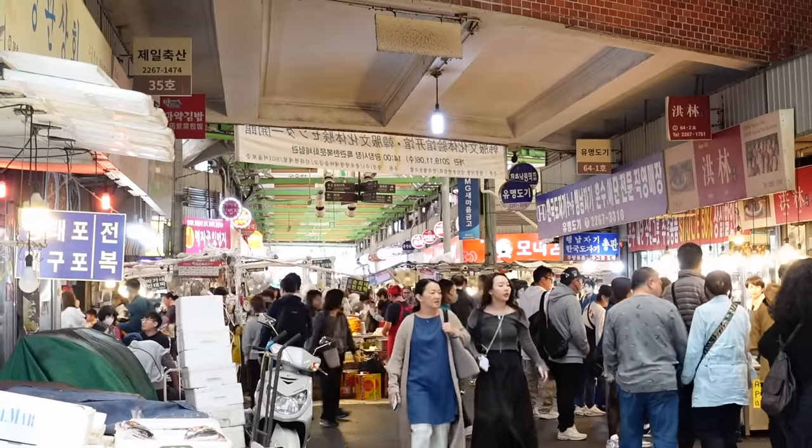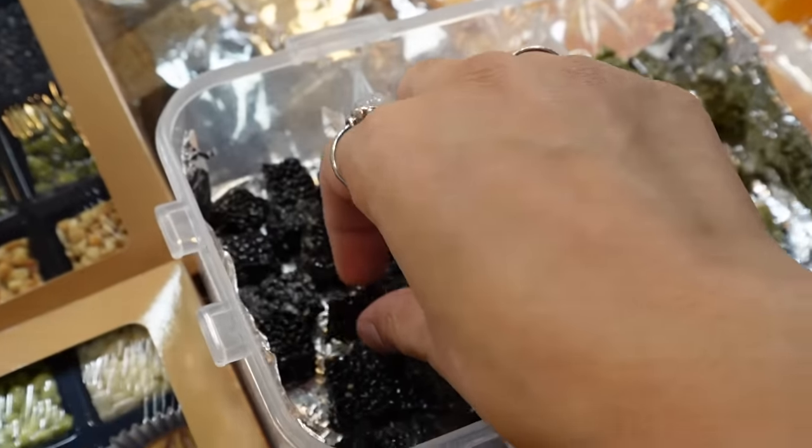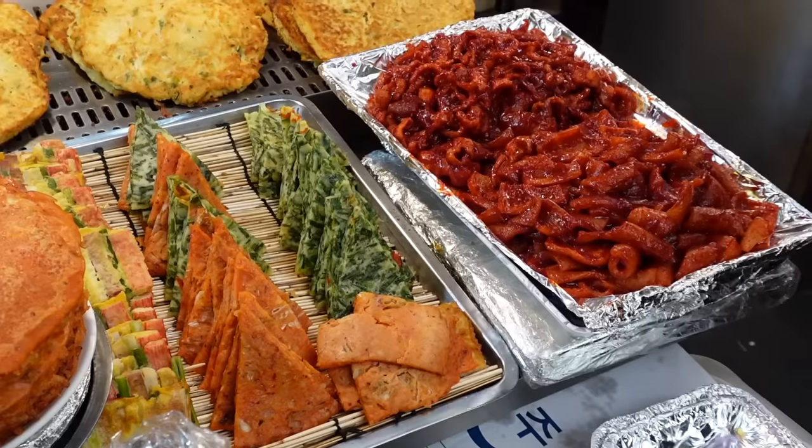They also provided samples of the things sold at some of the stalls for you to try. These are traditional Korean snacks. Sesame and this one. Wow. Nutty.